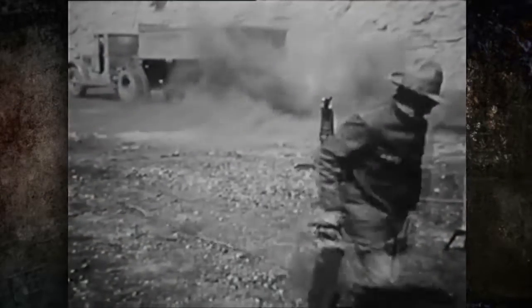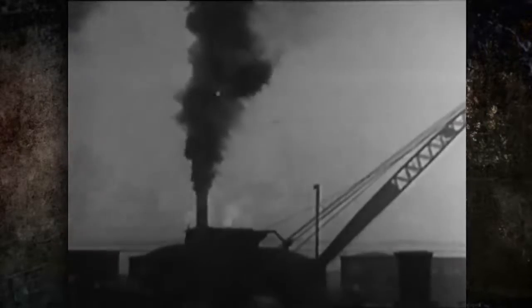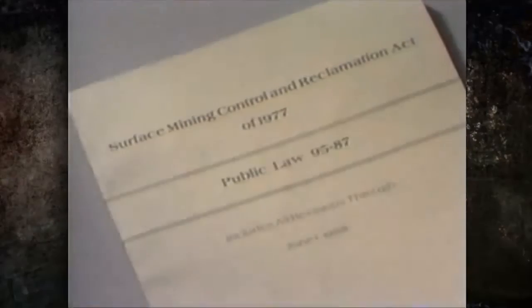Surface mining had taken on a larger share of coal production as new coal fields were developed after World War II. Before the 1970s, some mining companies reclaimed the land, but most did not. There was no standard. The Surface Mining Control and Reclamation Act of 1977 set standards for mine drainage and cleanup.